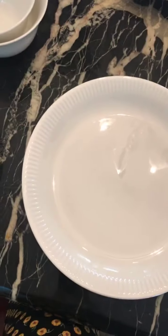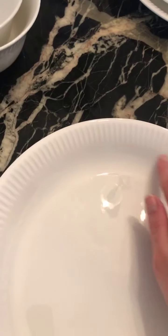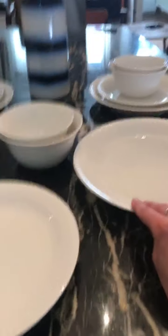So again, let me turn the camera around. Can I do this? Let's see. Maybe I can show you some of the detail here. So here you're getting a little bit of a reflection, but you can see the really beautiful ridging detail there, which is really nice. So this is the dinner plate.